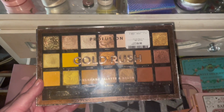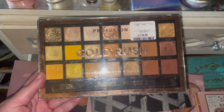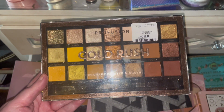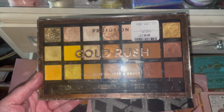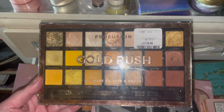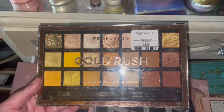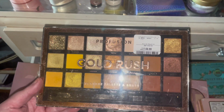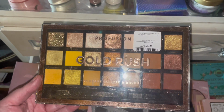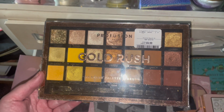But as I was saying, the Gold Rush palette by Profusion is beautiful, but it's too big. And you can say, like, in the Citrine palette they had a lot of yellows? Well, this one does too. I said a while back the only reason I'd even entertain keeping it would be for that gold glitter. It's gold, but it shifts orange. It's so pretty. But yeah, that's going.